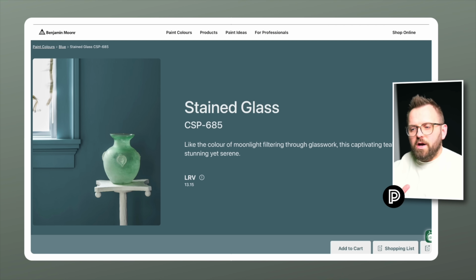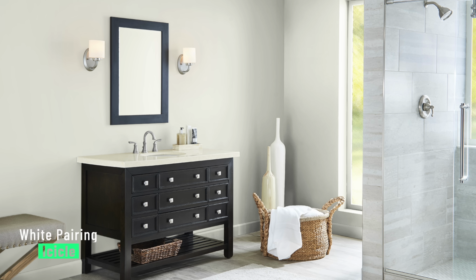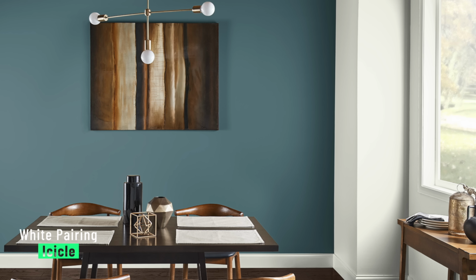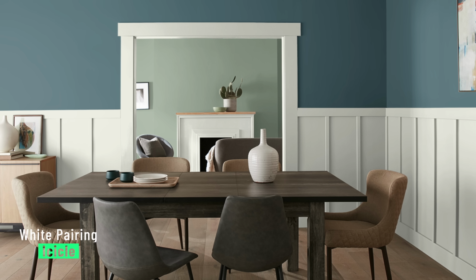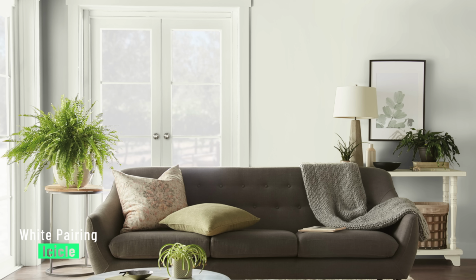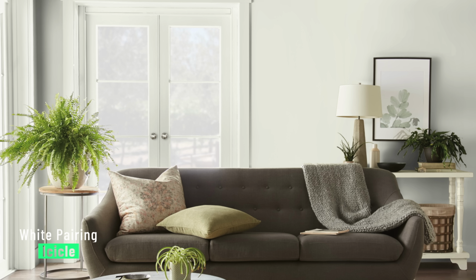The first will be the white color pairing for stained glass, and I would give you Icicle as an option. It is a very soft, muted off-white, not necessarily super bright, but I think there's going to be a ton of contrast anyway with stained glass because of how dark it is. And it's also more of a gray leaning cooler white, which I think suits all the colors in this video very, very perfectly. Just enough contrast to still feel clean and bright.